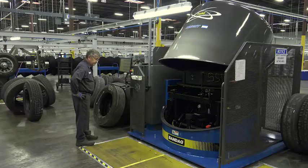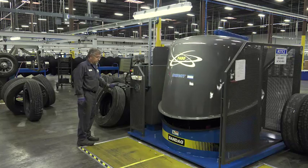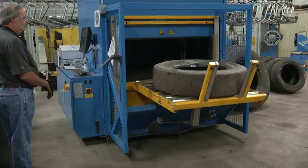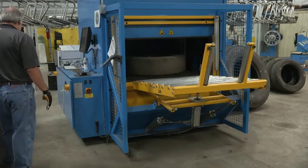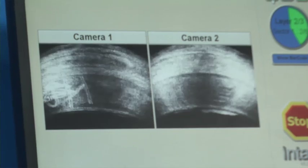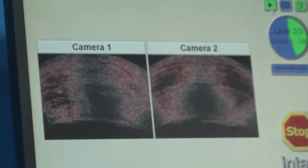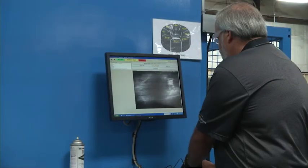Some retreaders also use shearography to inspect the internal components of the tire by comparing images before and after a vacuum is pulled on the casing. A trained technician then analyzes the images to determine if any internal separations are present that might affect the performance or safety of the finished product.